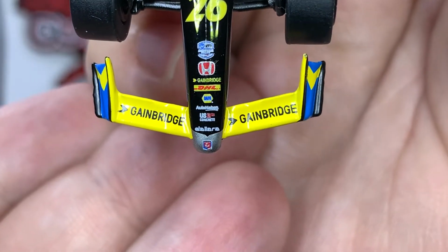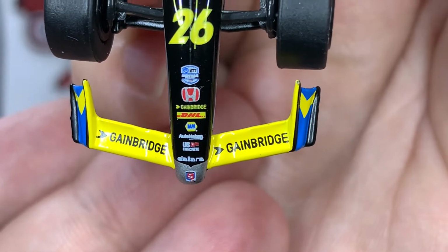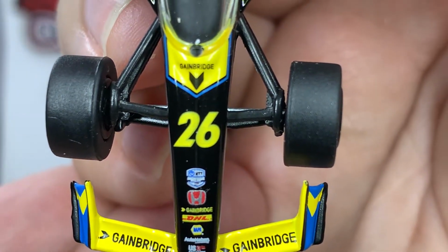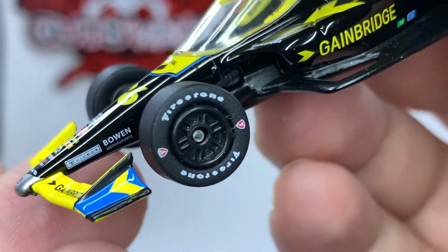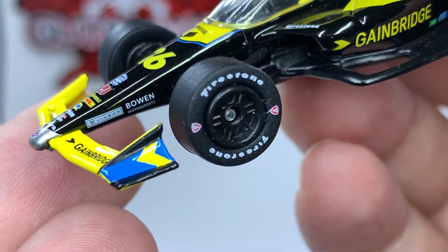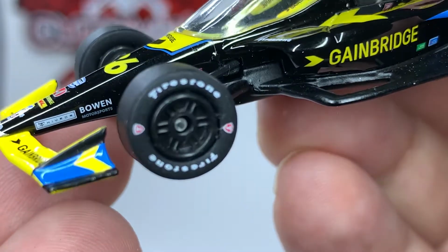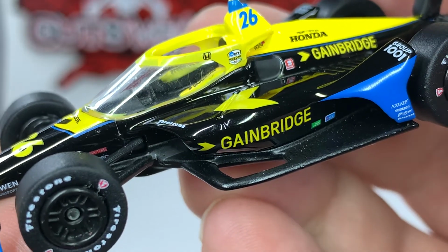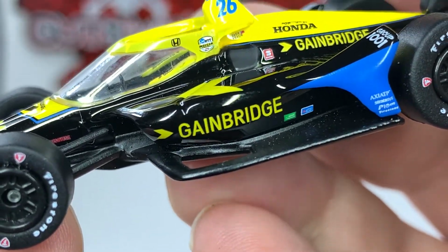Of course, we've got Dallara, US Concrete, AutoNation, NAPA, DHL, GAINBRIDGE, Honda, NTT IndyCar Series, the number 26, and GAINBRIDGE on the shock covers. We've got the white lettered Firestone tires, Bowen, and a few other contingencies on the side of the nose. Nothing up on the aeroscreen but Honda and NTT IndyCar Series. GAINBRIDGE on the sidepod, of course.